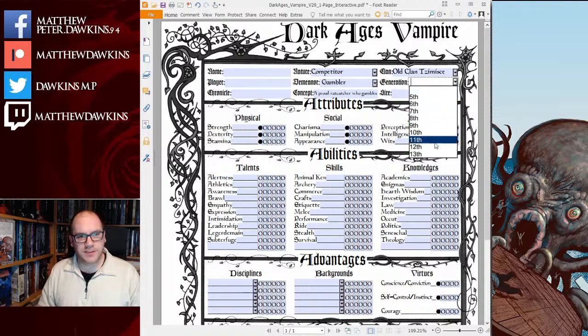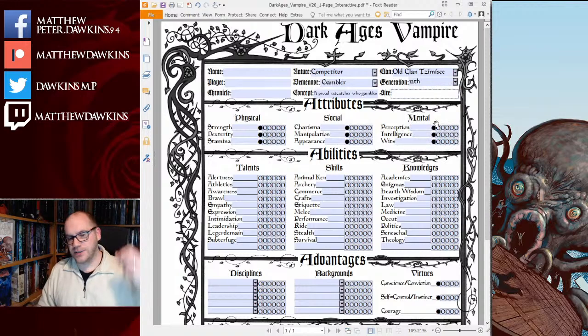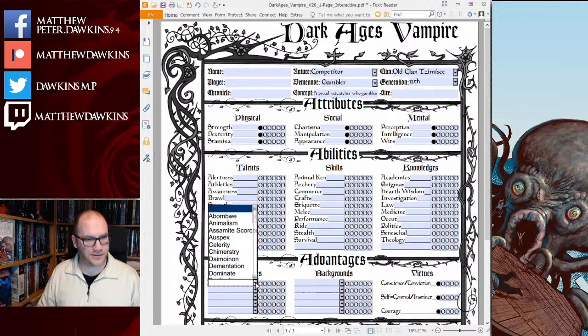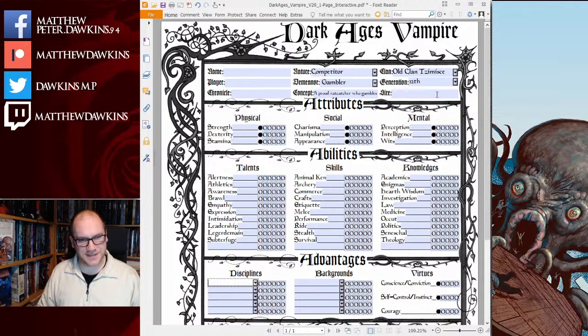So we will stick to 12th generation for the time being. It is too late to make the character a Grumble Duke. Maybe next time, Richard. Fortunately, I don't think the Grumble Duke disciplines are on the drop down here. I'll have a look. No, I can see just looking at letter A that their disciplines are not present.